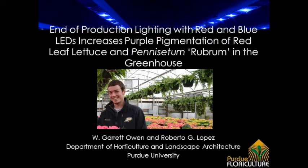One thing that we have noticed under both supplemental and sole source light is that when we increase the amount of blue light, we tend to have more pigmentation, so anthocyanin production.